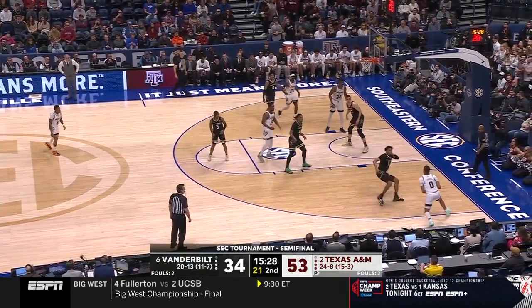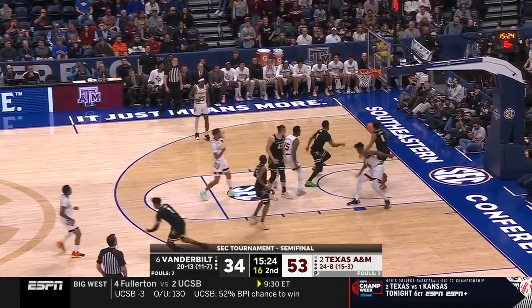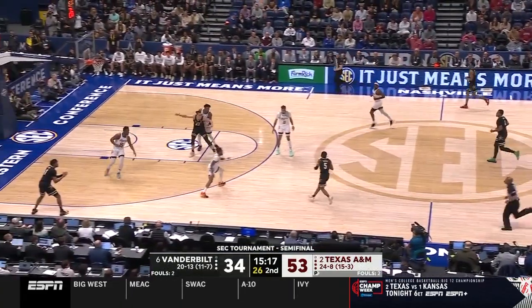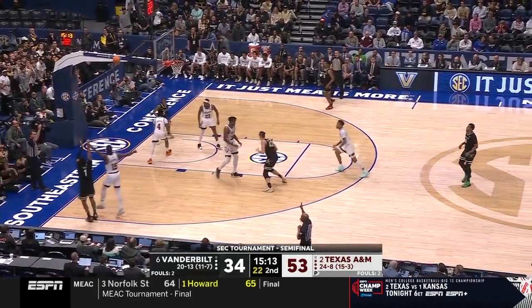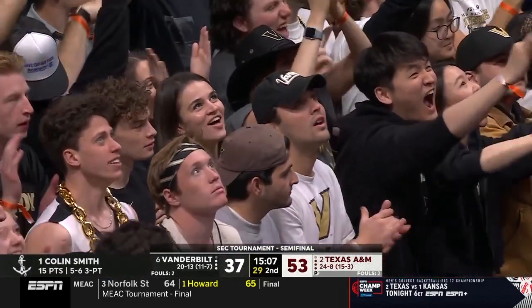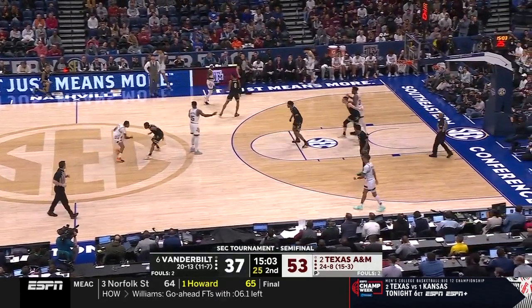Coleman, yep, man open in the corner is Dennis. Another empty trip for A&M. And finally, Vanderbilt has as many makes in this game as turnovers. 13 makes, 13 turnovers. They're out of the deficit. Big time. Yeah, and a big time three. Colin Smith, one quick step to his left, and he knocked it down. Big shots this season. You can make them in bunches.